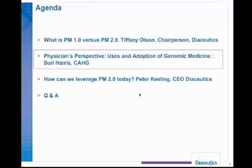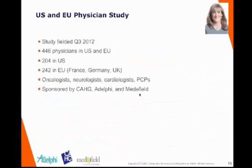Now, Suri Harris is the Executive Vice President of Strategic Planning and New Ventures at CAHG, and she's going to share some research with us. CAHG is one of the largest healthcare communication companies in the world. They provide brand acceleration services such as advertising and promotion, genomics-based medicine and personalized healthcare strategy and communications, and clinical trial patient enrollment and management. CAHG is a part of Diversified Agency Services, a division of the Omnicom Group, and is the lead U.S. agency within the TWA World Health Global Network of Marketing Communications Firms. Suri? Yes, hi. Thank you, Mark.